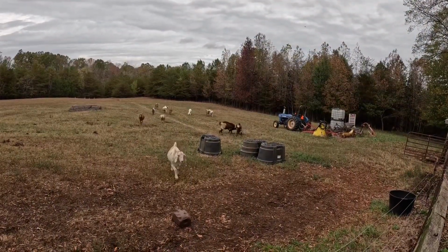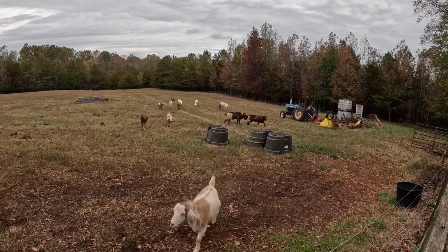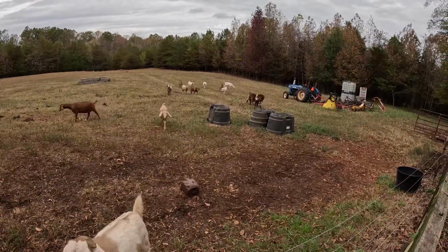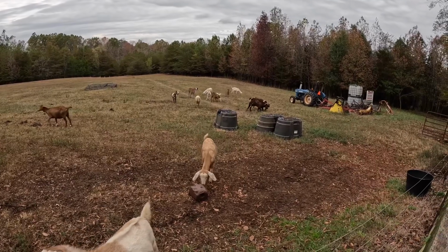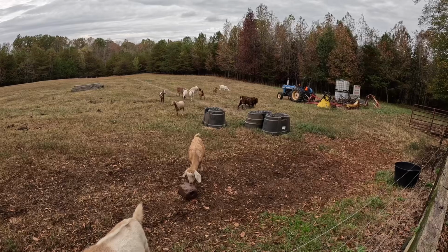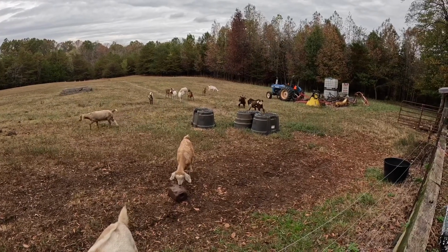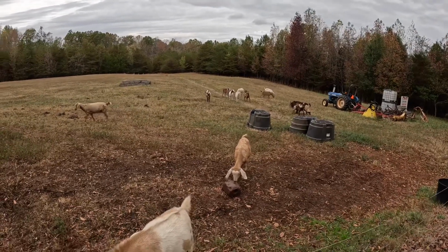There the boys are still down there playing, doing a little sparring, going to work out that pecking order. There come all the does up here. So I think everybody's happy once again. Let's see if we can take a running jump. There you go. There we go. All right, we're just going to let them work it out.